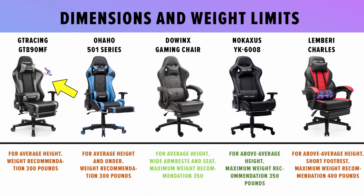So Tracing calmly withstands the weight of 255 pounds, but Lembry Charles claims that it can withstand 400 pounds. In fact, it causes discomfort at 208 pounds and a height of 6 feet considering the reviews. And the Dowings gaming chair has wide armrests in addition to a high backrest, which is also important for taller people. Oahu weakly withstands even 150-180 pounds, begins to squeak and wheels gradually fall off and cannot withstand the load.